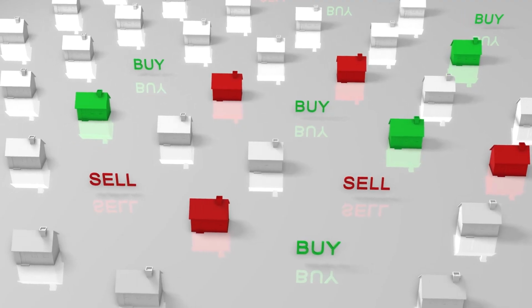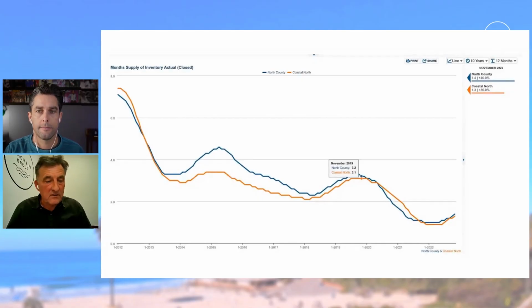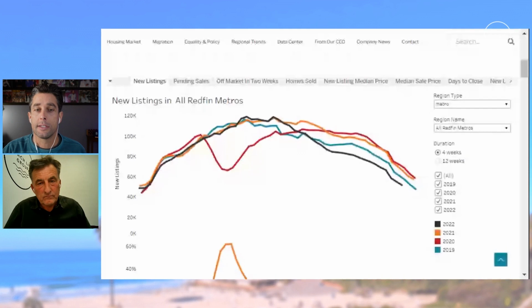But if you're thinking about buying or selling, make sure who you're talking to is watching these things so they can bring you right up to speed with your current neighborhood market, city market, those kind of things. And that's why, hopping into this next chart, this is the national level.